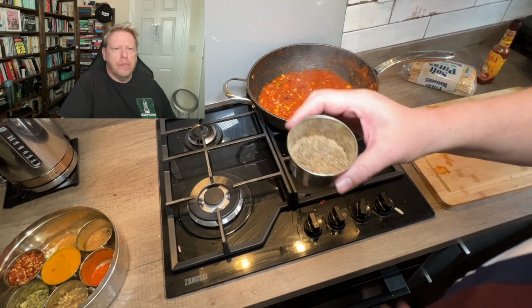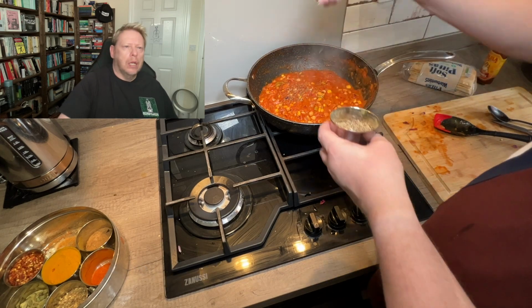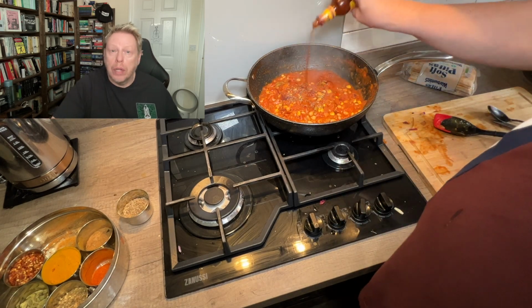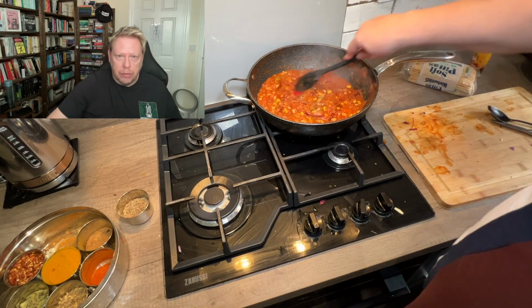Where are we? Five minutes after the beans, I now start sprinkling in some cumin. This is kind of part of the South American taste thing. And I tasted it and found it lacking in chipotle for me, so I sprinkled some more. Up to you. Taste it. See how you feel.